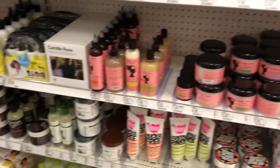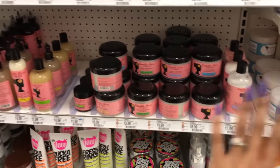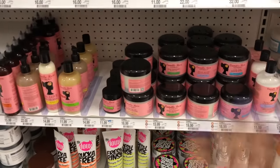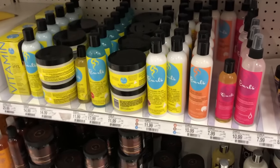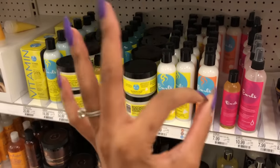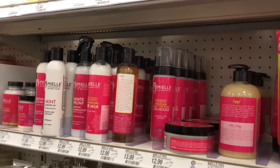Mila Rose Naturals, that's definitely a very natural one. I can say that this entire line is safe. Natural ingredients, no sulfates, no parabens, silicone free. Curls as well. Curls is amazing. All of them sulfate, paraben, silicone free. Approved. Mielle Organics, definitely. All of these are sulfate, paraben, silicone free.